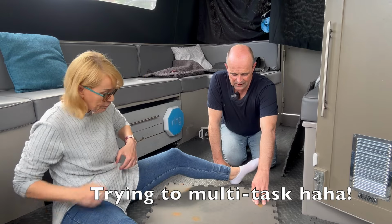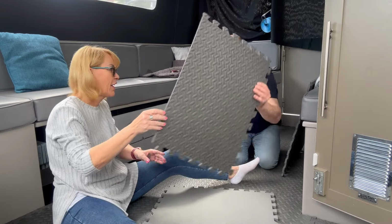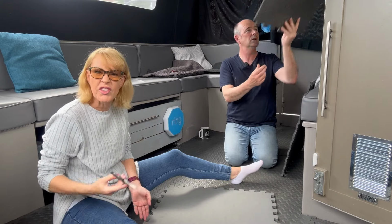So, we were hoping end of May. Don't know which scissors to use here.